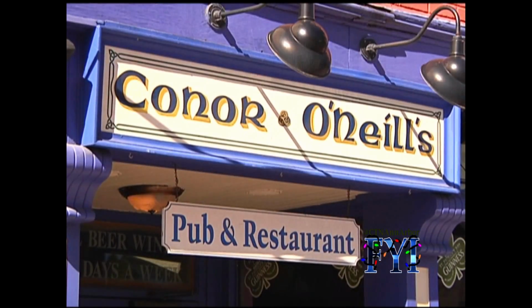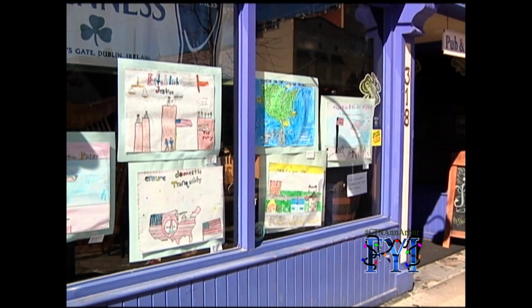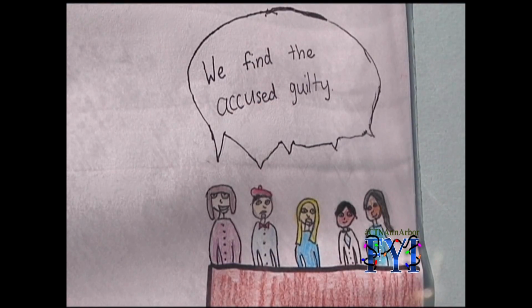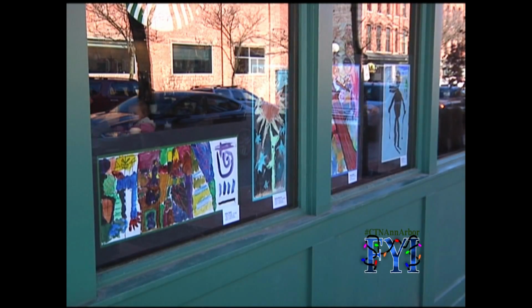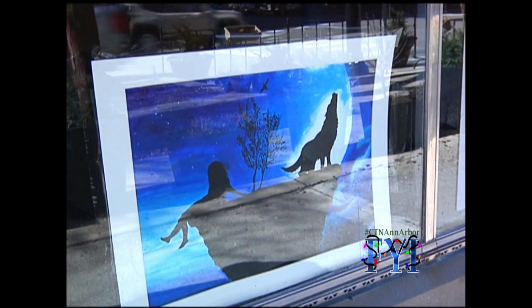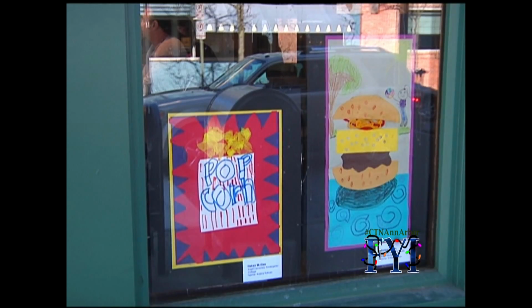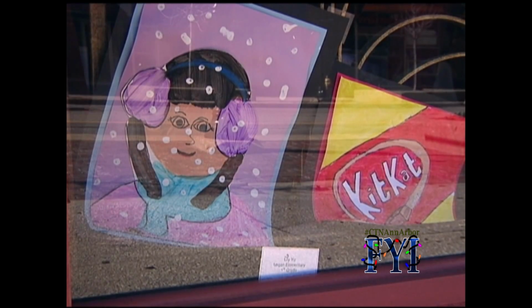We are standing in front of Connor O'Neill's, and I'm happy to see that their focus is the U.S. Constitution. So it really runs the gamut, all different mediums. So there might be photography, watercolor, pen and ink. You might see some sculpture. So a real diverse group of artworks.